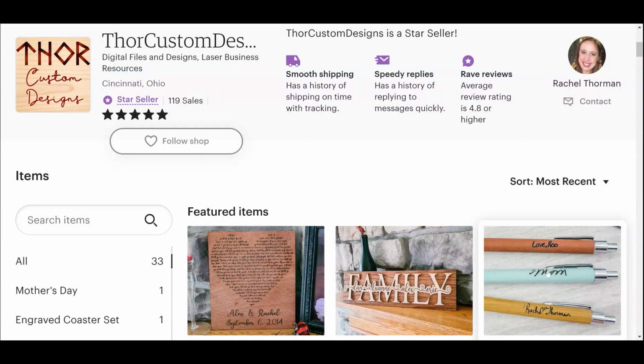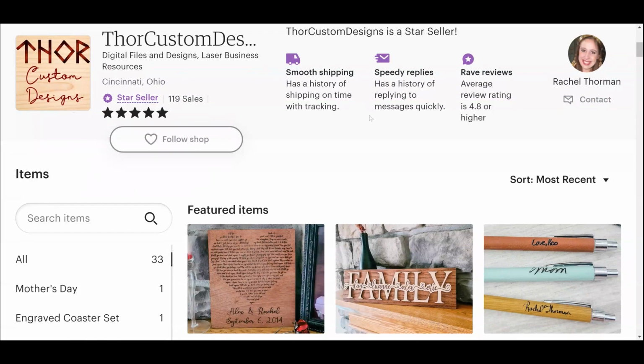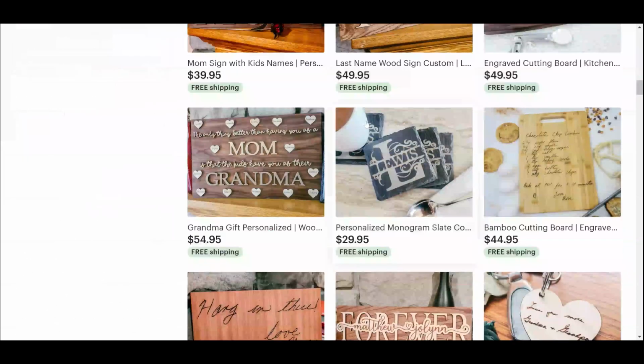The negative side about Etsy Plus is that it does cost every month, but that's something that you could definitely consider. It does have a star seller rating or other types of things that could put you ahead of the curve, which I've gotten for the last few months, which has been really cool.